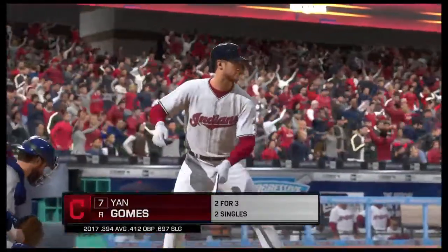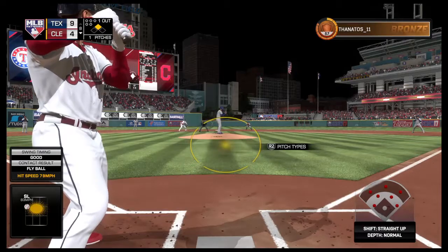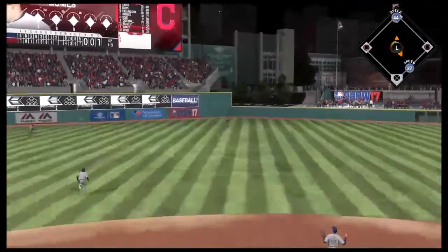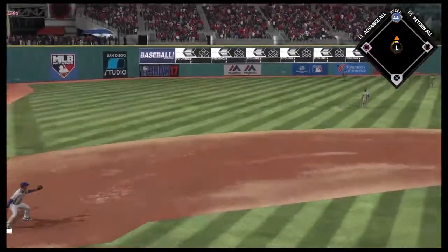Standing in, Yan Gomes. 2 hits in 3 at-bats for him in this one. Getting a few steps off second there. Now the pitch. This is skied into the air to straightaway center. Gomez is there. 2 gone.